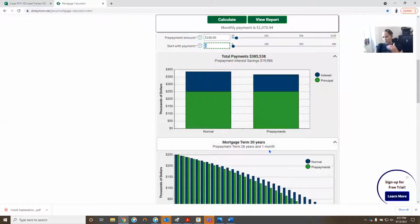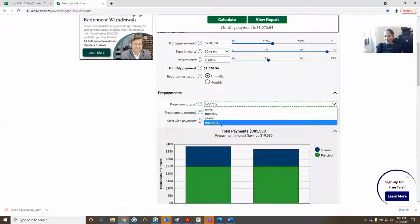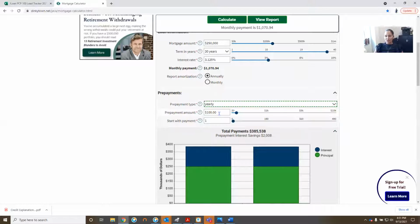So it'll tell you you'll shorten your mortgage by almost 4 years by applying an additional $100 a month. And you can play around with this because it doesn't have to be monthly. Maybe you get a bonus every end of the year. Maybe you just want to make a one-time payment. So if you get a yearly bonus and you don't know what to do with that money, you have enough savings, you can always say, hey, I get a bonus every end of the year.